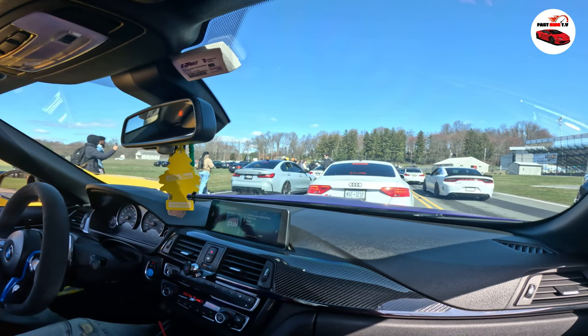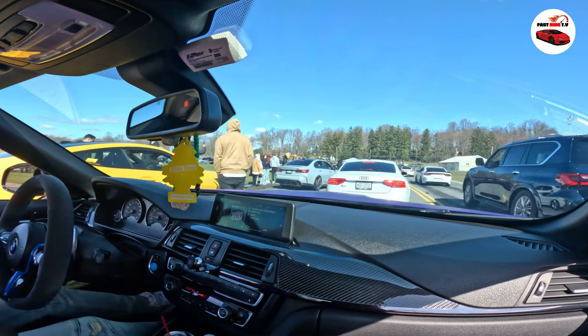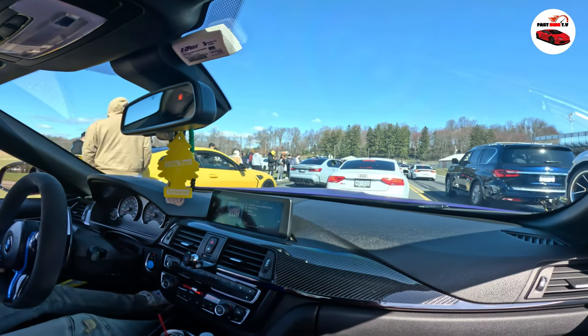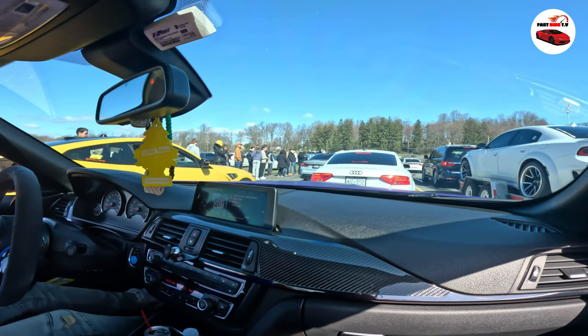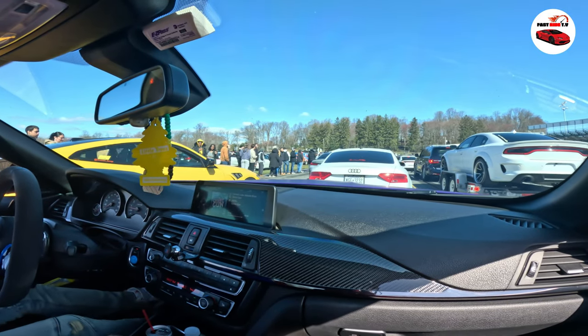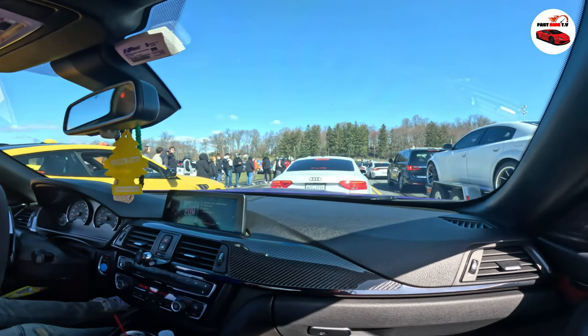Like, I did the exhaust on this. It's got equal length, mid-pipe, titanium exhaust, and downpipes. So this is straight pipe? This is straight pipe. Yeah, you can smell the fumes. I can tell it's straight pipe. It goes to your heart, man.